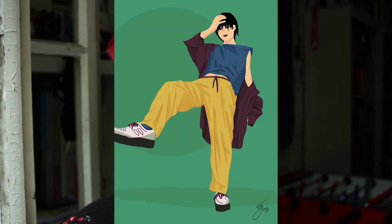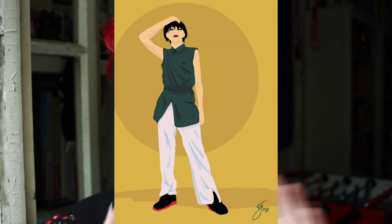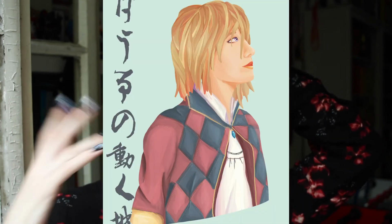I did a bunch of portraits in this style. I did a Spirited Away flat shaded style like this. And I really like this style. I'm just not that good at it, so I kind of stopped doing it. I did some painterly styles after that. Again, Howl is on the screen, Victor is on the screen.